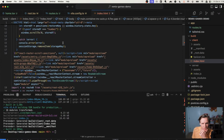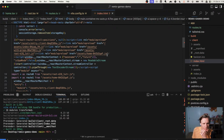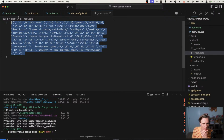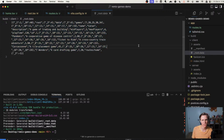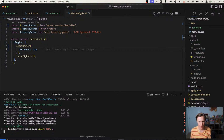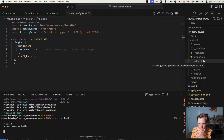Cool. So this is fine. And it also comes with the data. Yeah, root data. But again, ooh, this is crazy. What is this? This is like turbo stream stuff. Okay, cool. So it generates the data and it generates the index.html for this. So this is a bad example. I don't want to actually render the root here. Also, if you just say pre-render true, it'll pre-render everything that's not a dynamic path, which is pretty cool, which in this case I think will just be home again, or index.